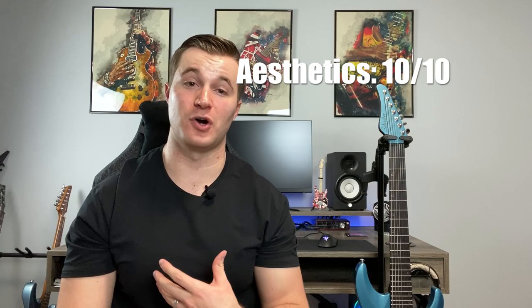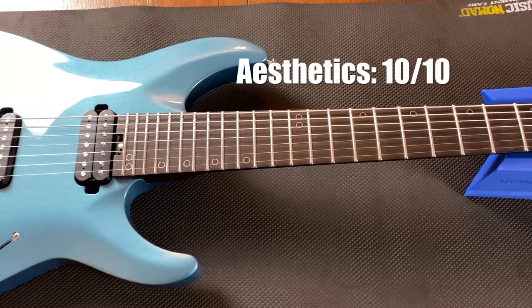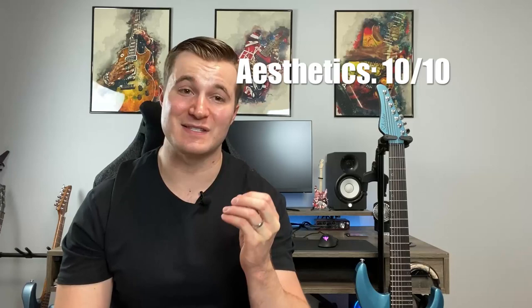This metric is going to be the first 10 out of 10, and that is for aesthetics. While aesthetics are completely subjective, I find this guitar to be stunning. The cobalt slate and Arctic jade finishes available on Aaron Marshall's new guitars are simple and clean compared to many of the finishes available on the market, but I think that simplicity is its biggest strength.